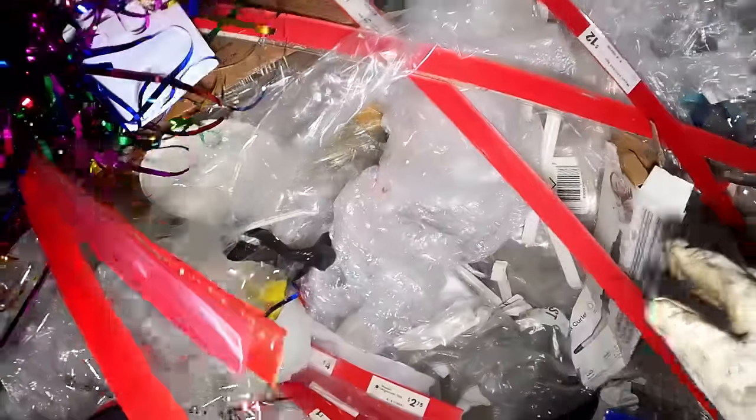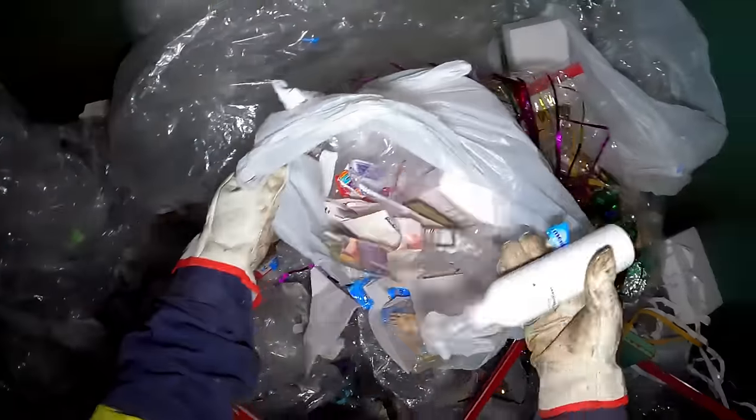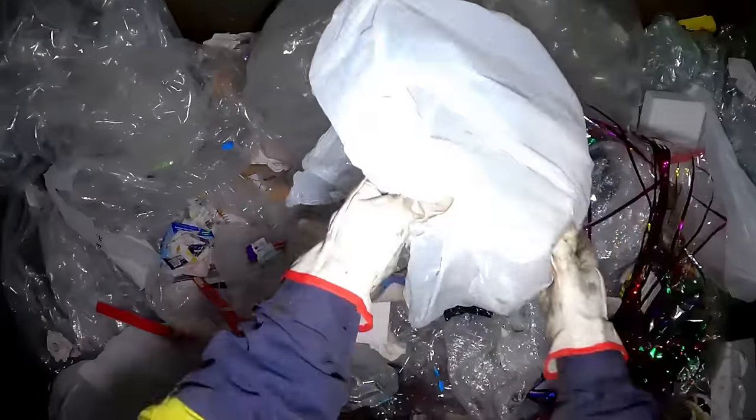Didn't check a use by date, but it's a liquid, so it should be fine. Well, that's what I reckon anyway. We'll take it. Nothing else I don't think. And there's a bag I haven't gone through. Gone through now. Plastic. Must be there.